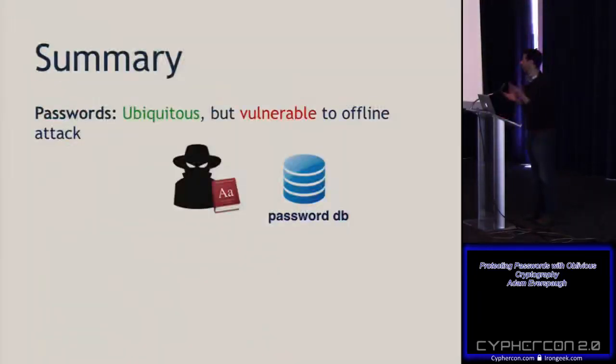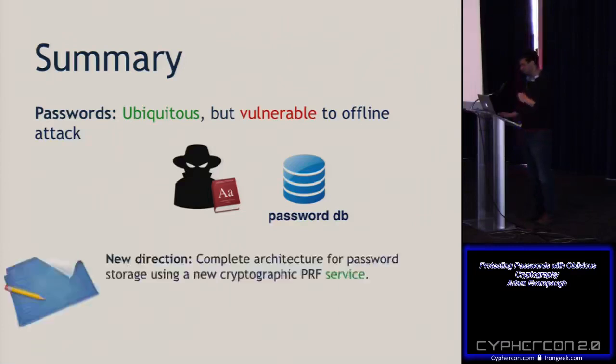Okay. So we use passwords every day. We use these things to log on to our devices and our online services. But the way we're using these passwords, the way we're storing these passwords is fundamentally broken. And the reason for that is password databases get stolen. And when they get stolen, it's too easy to crack these passwords.